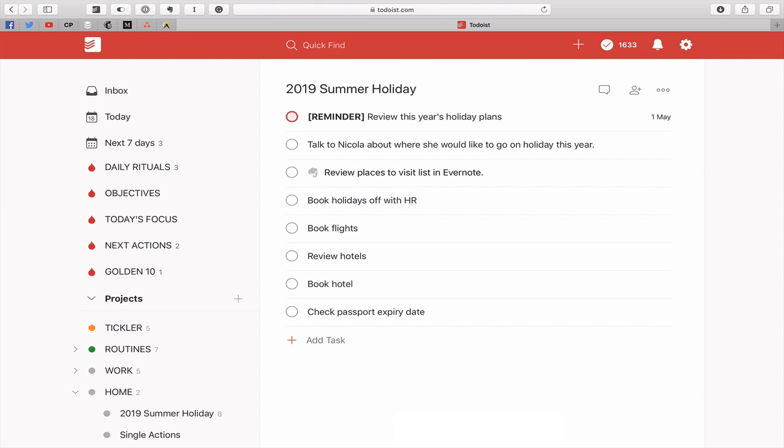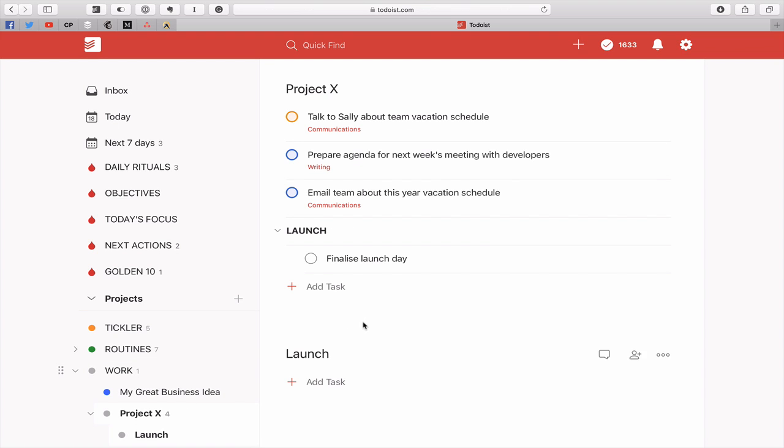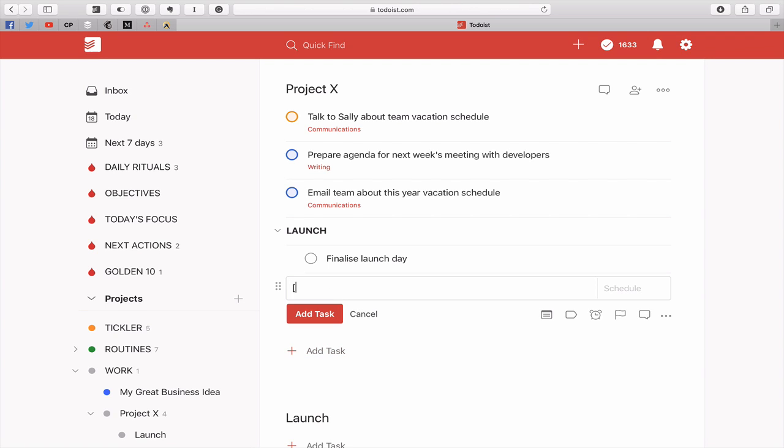And you can do this with all your projects. Now I think I may have prepared something in my Project X, have I? I've got nothing in here, Project X. Let's say Project X, I've got something in here. I'm not sure exactly what I want to do. So what I'm going to do is just add a task here. And again, I'm just going to put reminder.